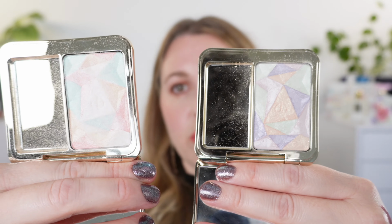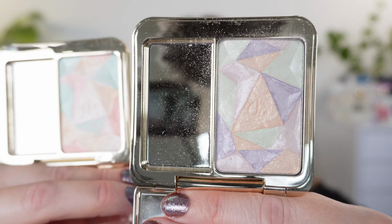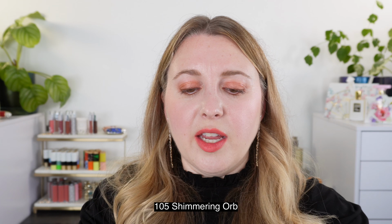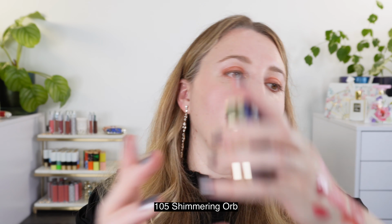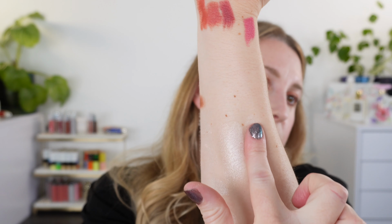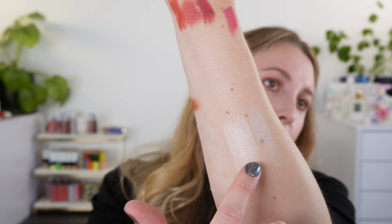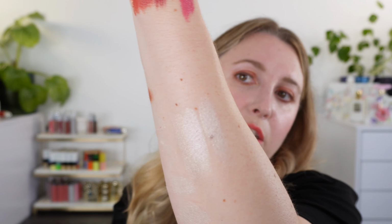Then, okay, so new one, and then this here is 105 Shimmering Orb. This was last year's other holiday highlighter. And this is the cooler tone one, which surprisingly I didn't use as much. It kind of surprised me. You can see it's going to be a little bit cooler than this year's. There's a little bit more blue lavender to it.